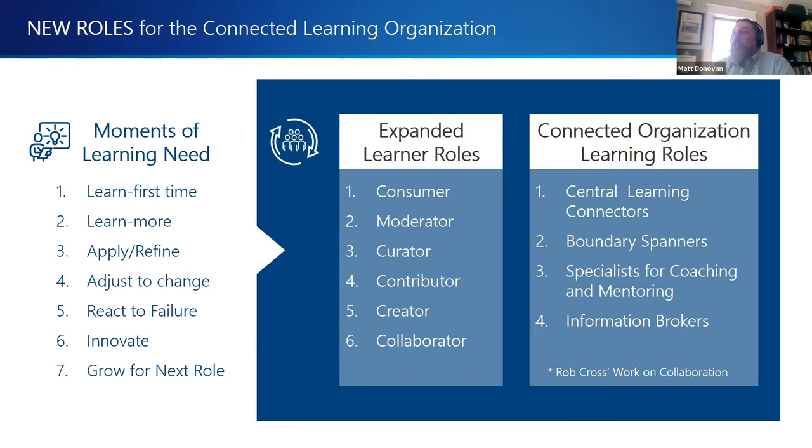The next one was connected organization learning roles, and I've added this in here. And this is some great work that Rob Cross has done out there, work on collaboration, collaborative overload, basically social analysis in an organization. And really, when we look at this, he's talked about 4 critical roles in an organization. And what we're saying is that from a social learning standpoint, he talks about central connectors, boundary spanners, what he calls peripheral specialists, and then information brokers.